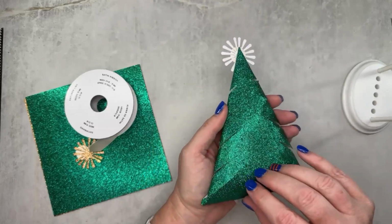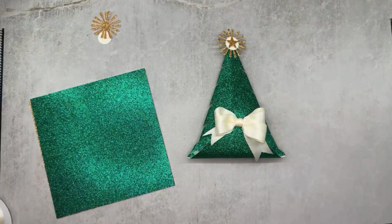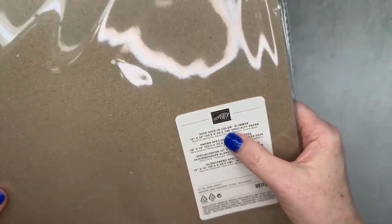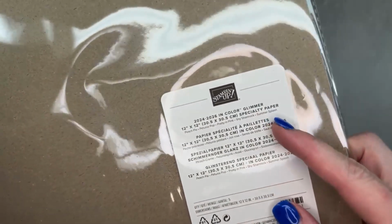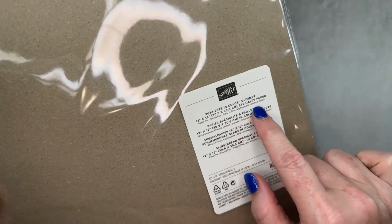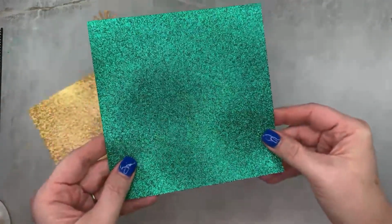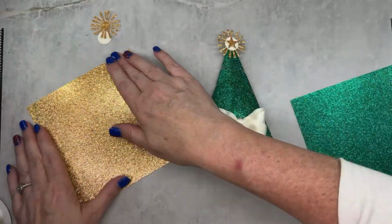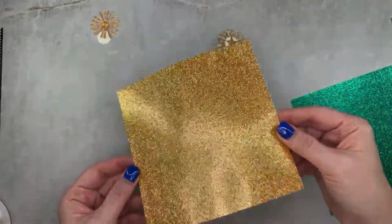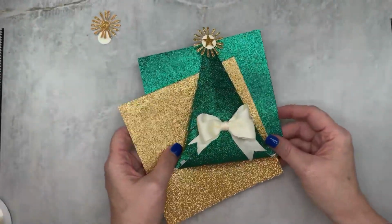But this is some beautiful, sparkly glimmer paper or shimmer paper. Let's see, what exactly do we call this? This is our 22-24 in color glimmer specialty paper. This comes in peach pie, petunia pop, pretty in pink, shy shamrock, and summer splash. Those don't sound very Christmassy, do they? But guess what? This is shy shamrock, which I'm using for the tree, and this is peach pie, which just looks like a really beautiful gold. So the two of them together make a perfect little Christmas project.